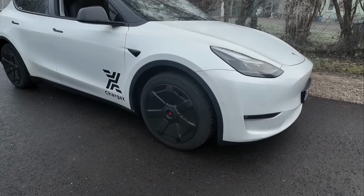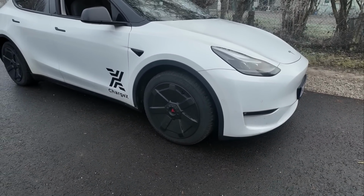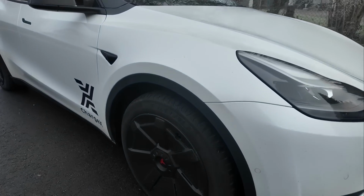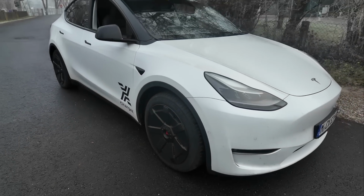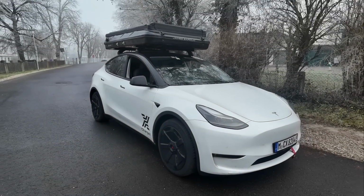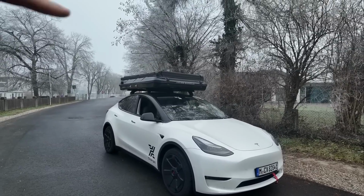And I swapped out the wheel covers, which fit well with the off-road look I was going for. Plus, they're more aerodynamic. They still have some air vents for the brakes, but reduce energy consumption compared to the stock covers. But the biggest change is definitely the roof tent with integrated solar panels. I'll get into that in a moment, but first let's take a look inside the car.